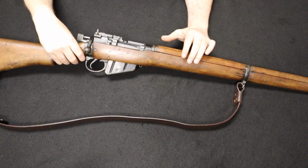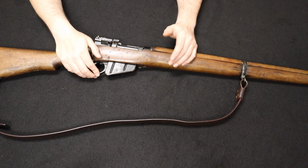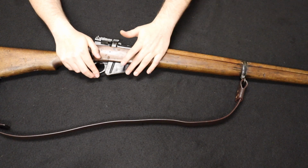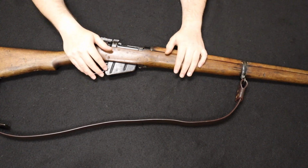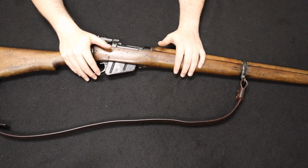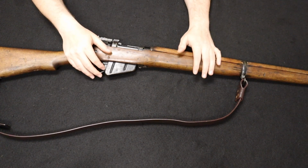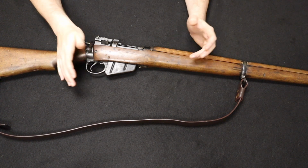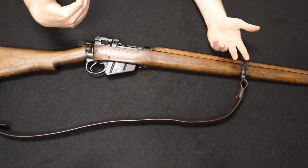This one is a 1949. Pricing on the Enfield line is going to depend on the mark, the condition, the matching numbers. Typically you'll have a number on the stock, the magazine, the bolt, and the receiver. And the pricing can be all over the place based on that. Most commonly where you would find most of your Enfields or shooter grade Enfields are going to be stabilizing around the $400 to $600 mark, depending on condition, matching parts, and stuff like that. They can go up from there based on manufacturer, again, the mark, the rarity, things like that.